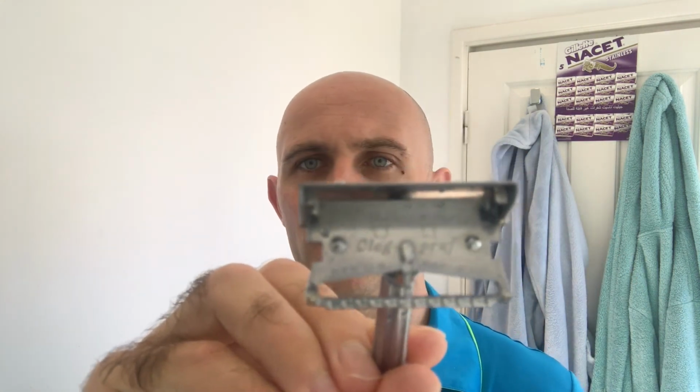Looks like I've got an ingrown hair right there, but I'll get that later on. Get the old tweezers into it. The razor, vintage, Gem Micromatic, Clog Pruf. It's in excellent condition. It looks a little bit shabby, but it is in very good condition. And I look forward to using it more along with the bullet point.